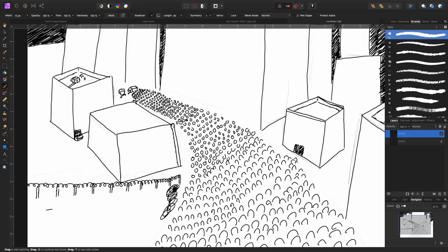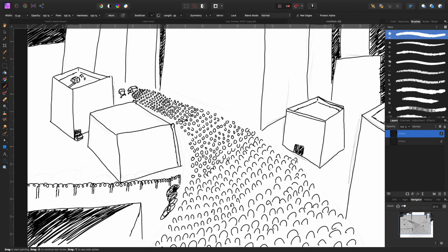I'm going to put a little basement down here. Go off screen. It's going to be really dark down here. We get to this edge, and it's going to be a bit lighter. Just a bit lighter.